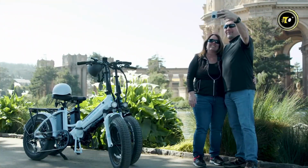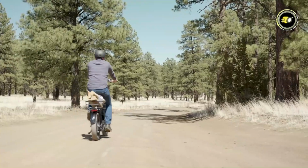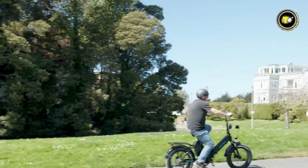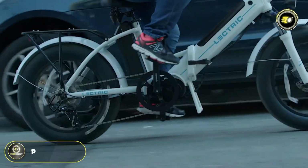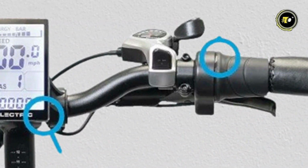At its core, the XPremium features an 800-watt peak mid-drive motor capable of reaching speeds up to 28 miles per hour. Riders can enjoy the flexibility of choosing between Class 1, 2, or 3 bike modes, with both pedal assist and throttle options, catering to various riding preferences and requirements.